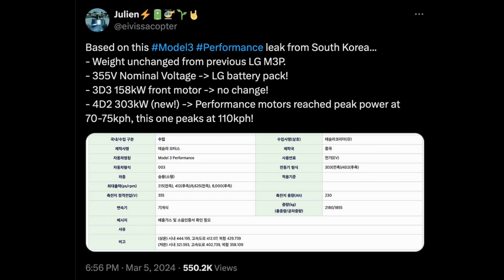So now to the stats. The leaked specs of the Model 3 Ludicrous reveal a significant power boost. It maintains the same weight and battery pack from the previous Model 3 Performance. But some have speculated online that this Model 3 Performance could go from 0 to 60 miles per hour in 2.7 seconds. Do you think that's possible?